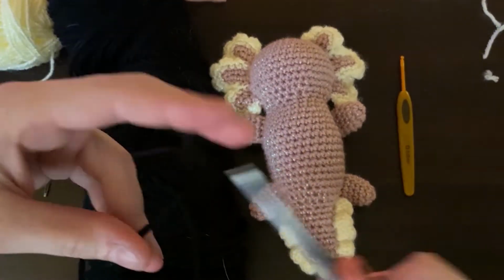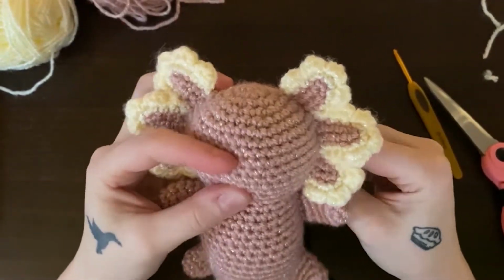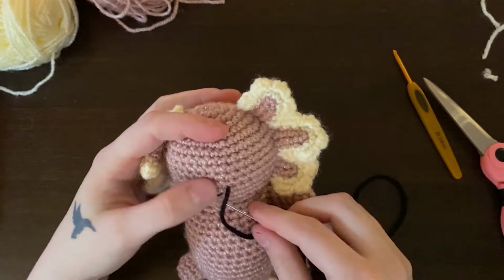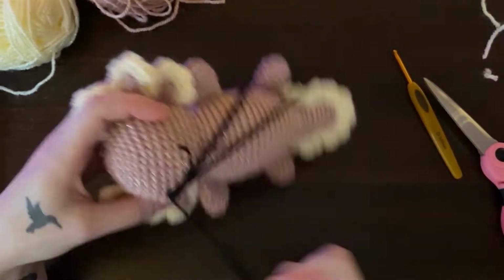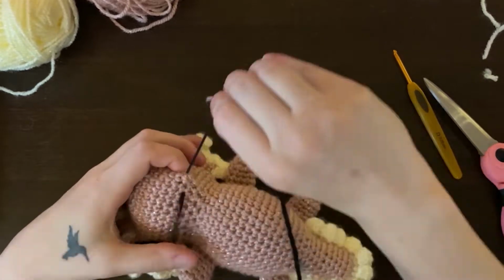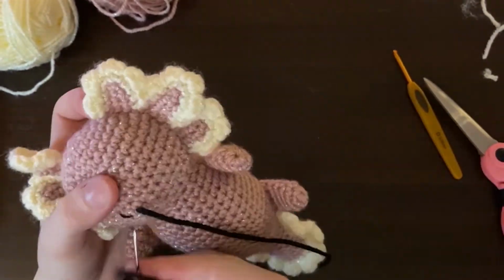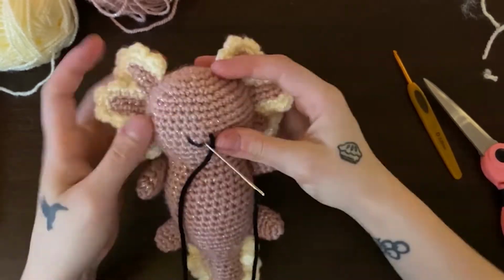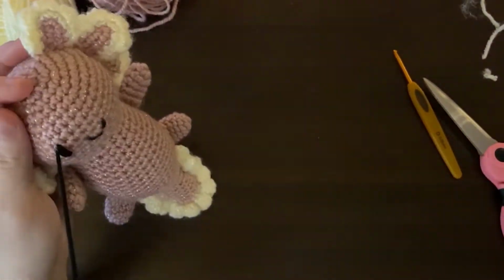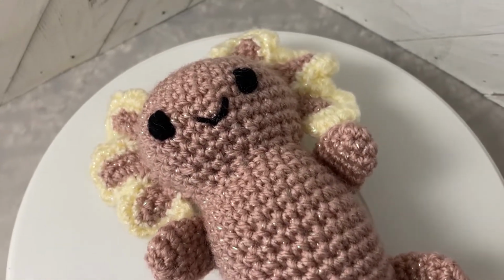Now I just need a little bit of black so I can go ahead and embroider on the face. Nope, don't like the shape of that mouth. Just pull it out and redo it. Woo, that escalated quickly. But they are complete. And looking great.